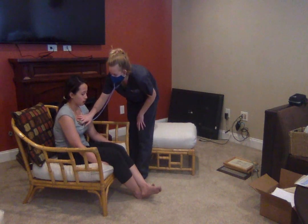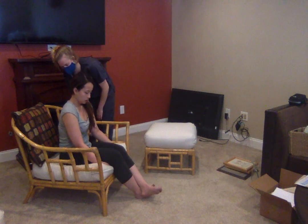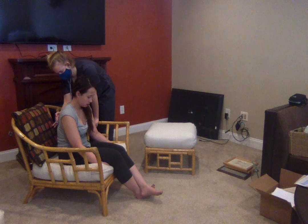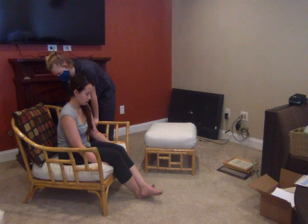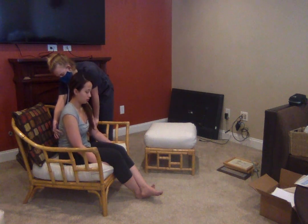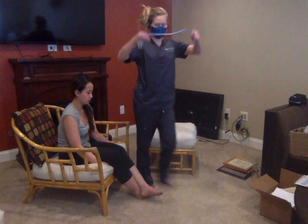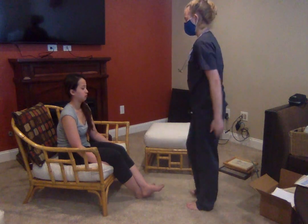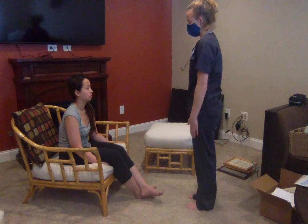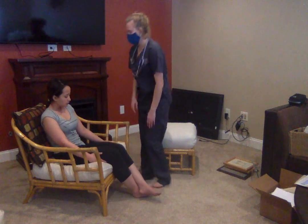Deep breath. Deep breath. Breath sounds show no signs of crackles or wheezes. I'm going to palpate for your apical pulse. Apical pulse is on your left side, 5th intercostal space, mid-clavicular. Apical pulse is palpable.